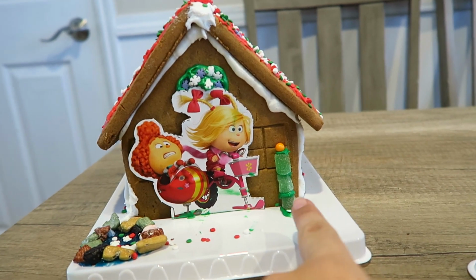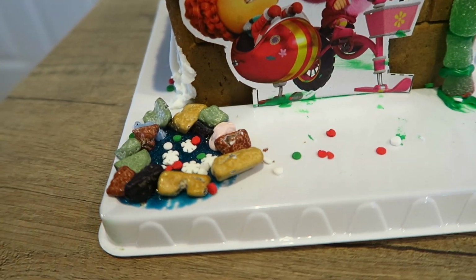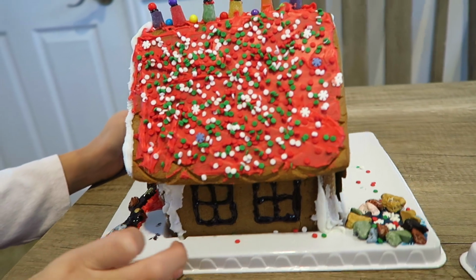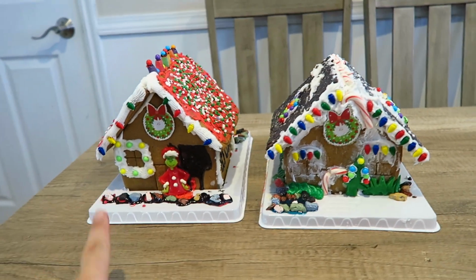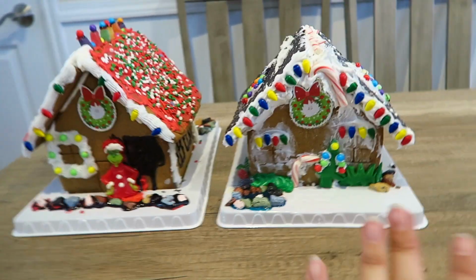I love the little tree you did. And this is a little pond. And then here on the side, there's all these sprinkles. And then, they look so cute. Comment down below which one is your favorite, guys. Do you think Lara or Liam won? I think they're so different.